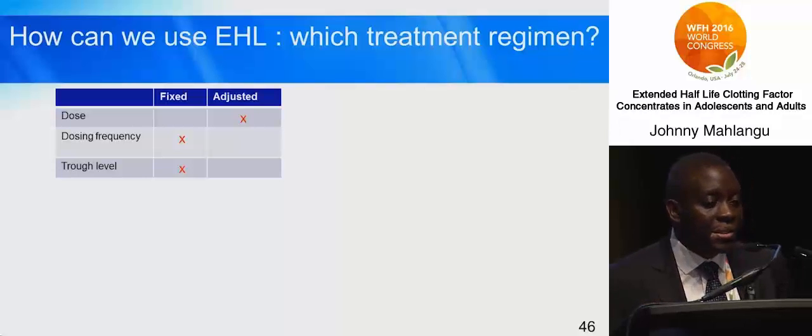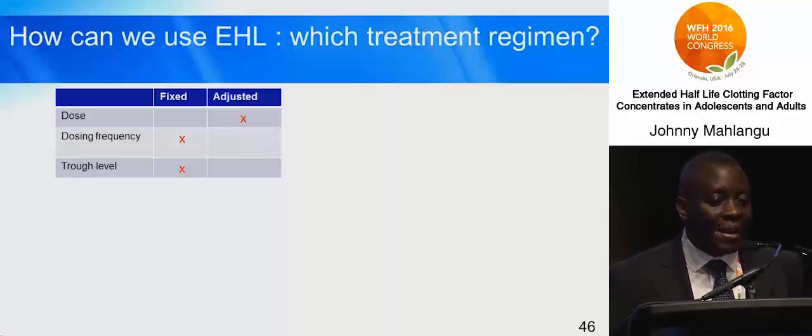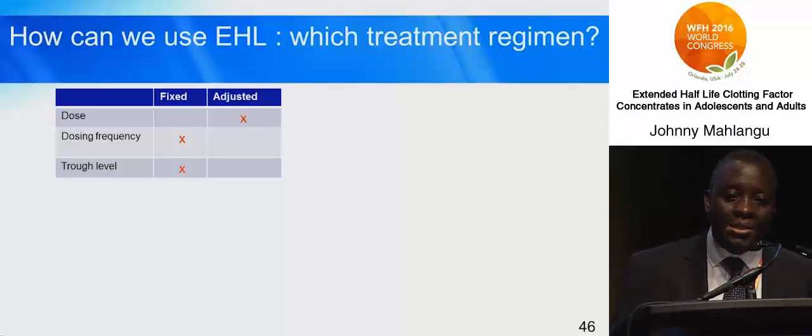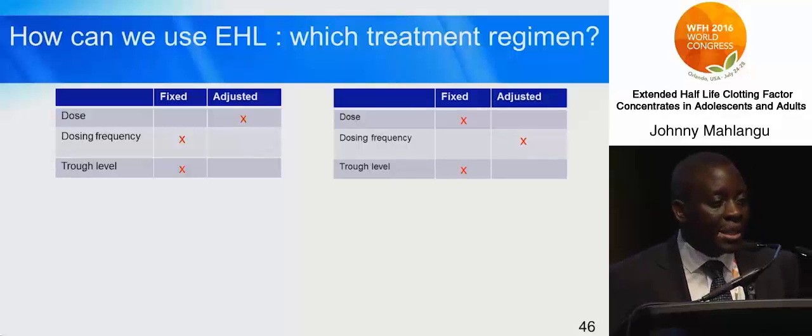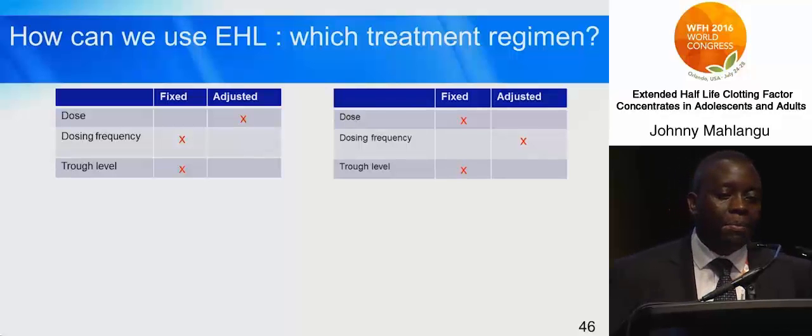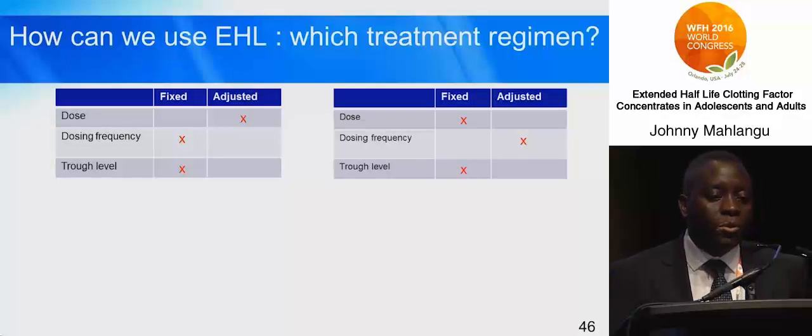In the first instance, the variables will be the dose and the dosing frequency and the trough level against whether you are giving those in a fixed or adjusted fashion. So the first approach would be, if you choose to, to adjust your dose whilst you fix your dosing frequency and the trough level that you want to achieve. Next. The next approach in the dosing regimen would be to adjust your dosing frequency whilst you fix your dose and your trough level.